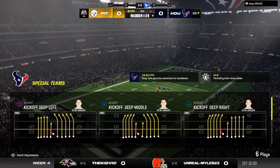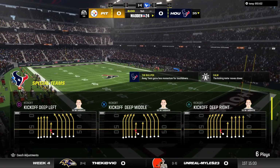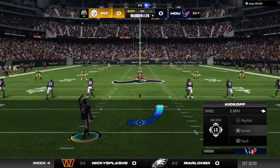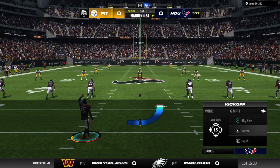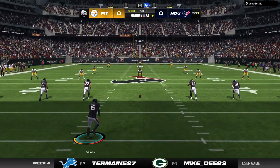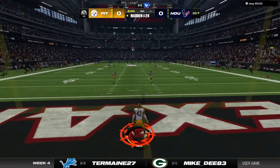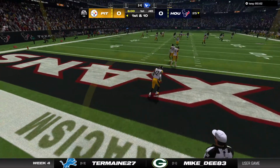Big one here, as it'll be the Pittsburgh Steelers taking on the Houston Texans. Seems like we were just starting training camp, but here we are in October, and off we go on EA Sports.